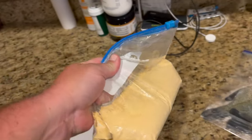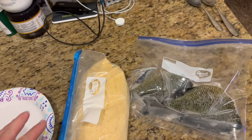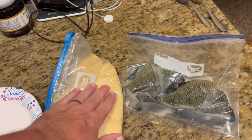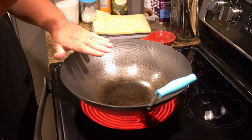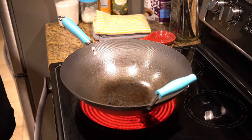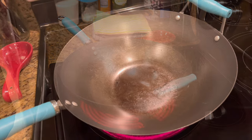I had this mix pre-made. There's our shellcracker and our bluegill. And all I'm going to do is dredge those fish in this meal here, and then I'm going to use my wok to fry them. I'm not going to fill the whole thing up. These aren't going to be deep fried fish. They're going to be basically like chicken fried, where they're not totally immersed in oil.